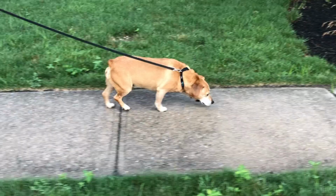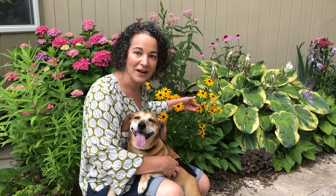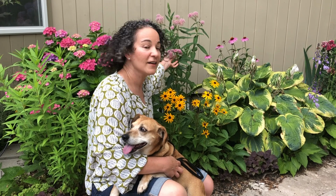All right, my friends, we've got a couple more pretty things to look at. These are called brown-eyed Susans. And they're called brown-eyed Susan because the inside is brown. And then this is another type of butterfly plant. We saw the orange one before.